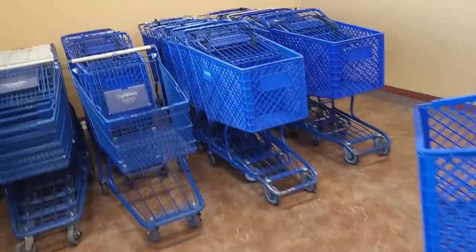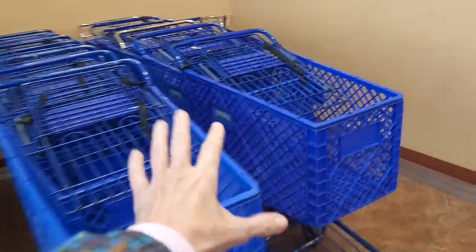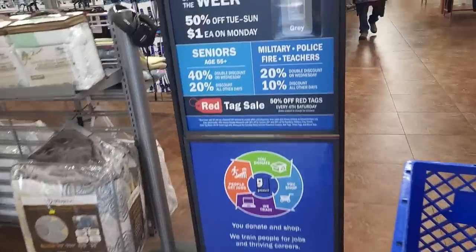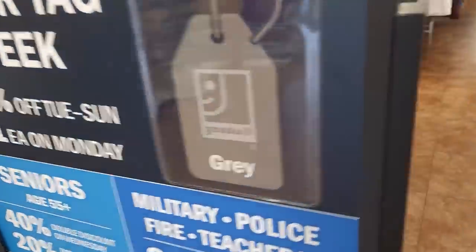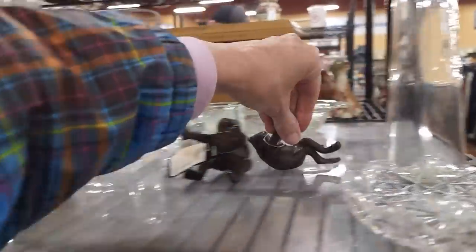It is Monday, which means it is $1 on the previous week's color. But first things first, lucky card. I feel like it's this one tonight. Oh, look at that. Smooth as butter. The $1 color is gray.